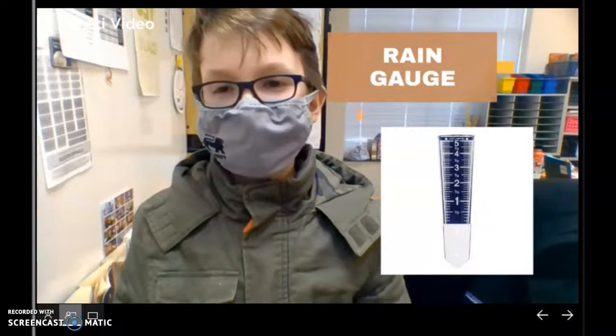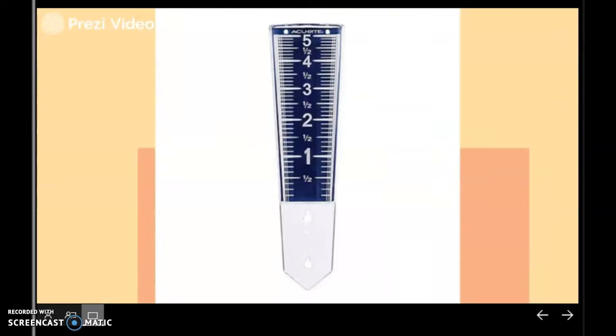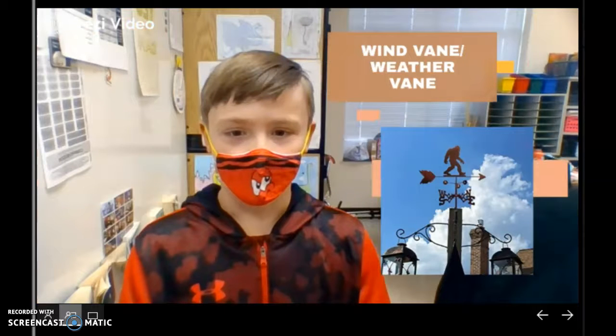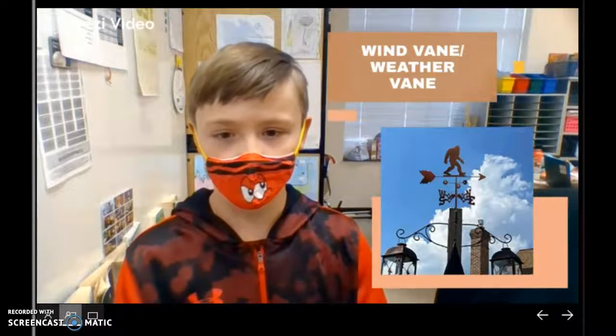The rain gauge tells you how much it rains every day. So what the rain gauge does is it measures how much water is falling. Wind vane or weather vane measures the direction that the wind is blowing in.